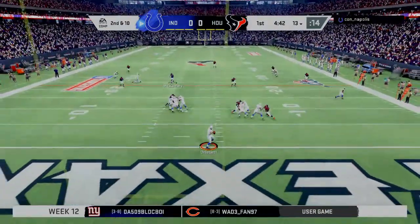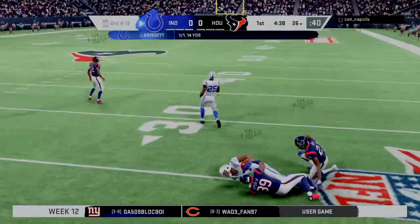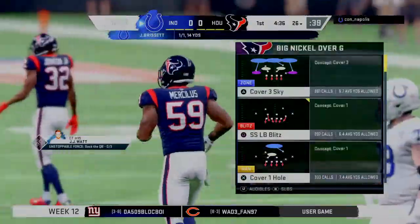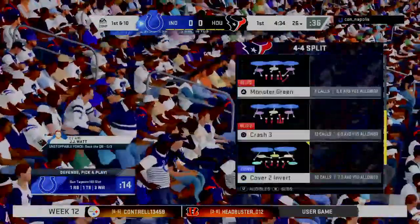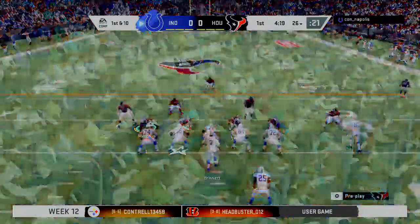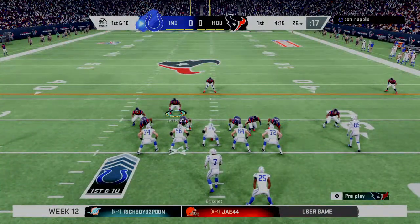Throwing on second down. Brissett. This one complete to Devin Funchess. And he works it across the 25 before being tackled. A 14-yard gain for Indianapolis and also moved the sticks. Let's go, defense. Let's go.